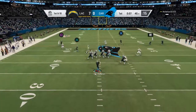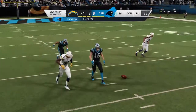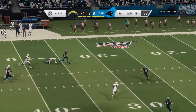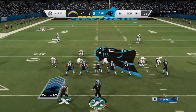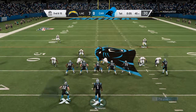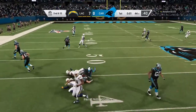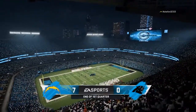A shotgun snap for Newton. And this will be incomplete. Physical play on the football there, and it's 2nd down. So after the incompletion on 1st, now 2nd and 10. To throw again, Newton. Now they go screen. It's complete. Now that screen there on 2nd down certainly didn't develop how they had hoped.